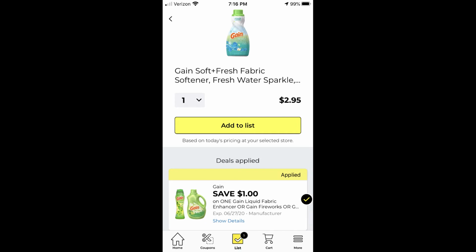Here's another fabric softener, $3.95, $1 off digital, making it $2.95. Also another Gain fabric softener. This one's 21 loads. It's kind of more watery to me. It's regular $3. There's a $1 off digital, making it just $2.